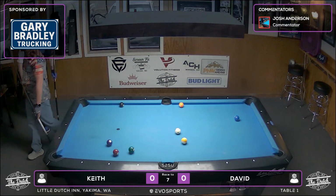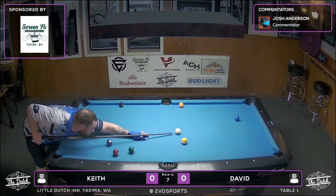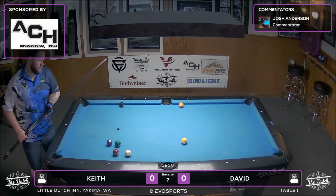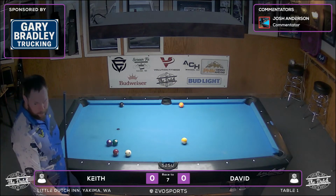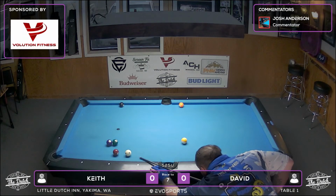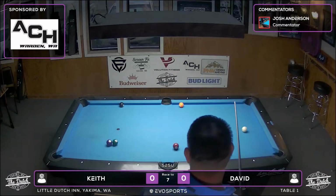He leaves David another shot. Messed the 6-7 up, but a chance to pocket this ball here. Hold for the 4. You know, he might be able to pocket this 4 ball. I'm not sure. Well, he's looking 2 rails. He must not be able to fit through there. No, 3 rails at it.